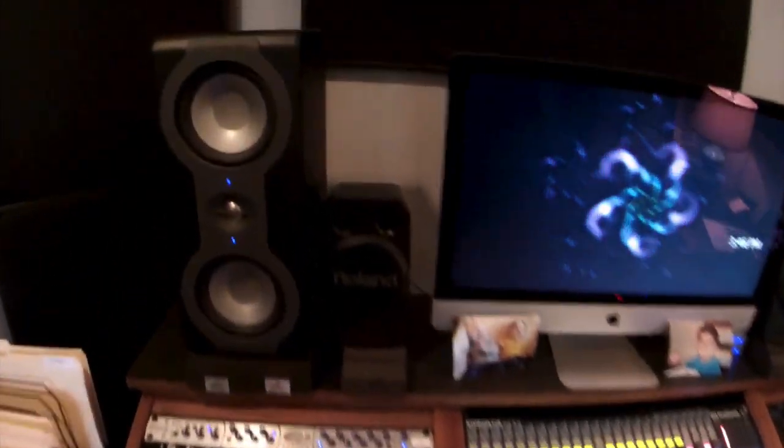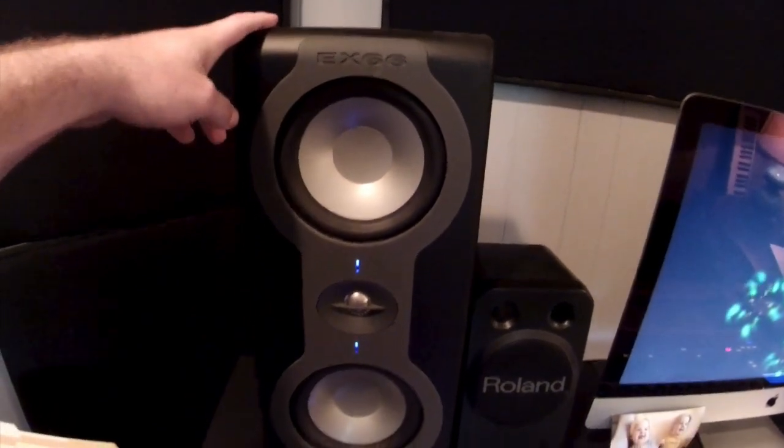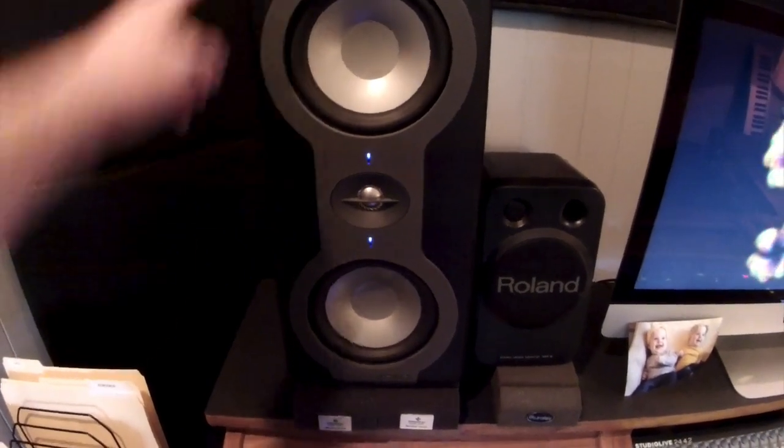It's got stuff inside. It's pretty fast. These speakers I've had forever. These are the M-Audio, I don't think they make them anymore, M-Audio EX66s.